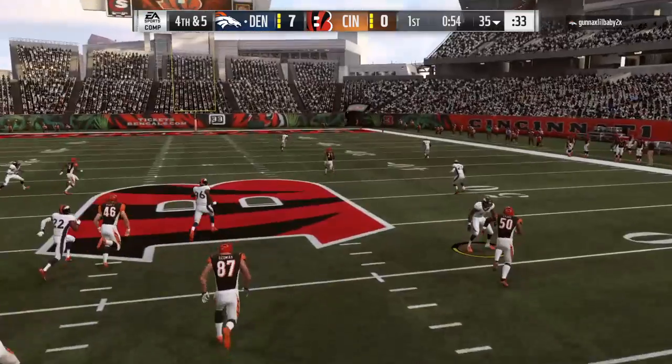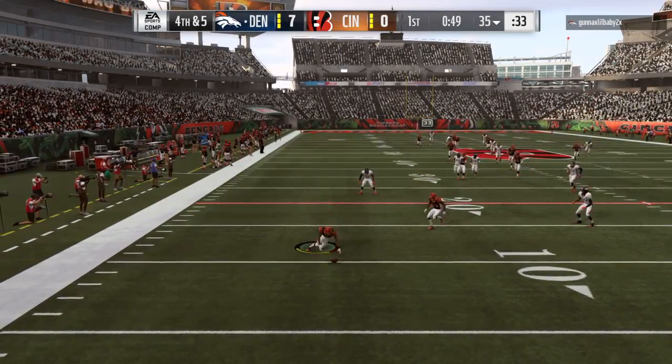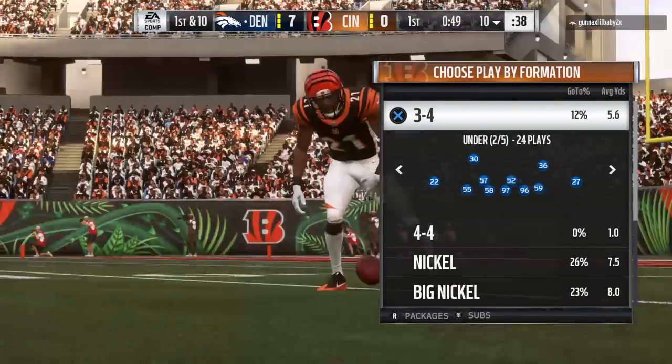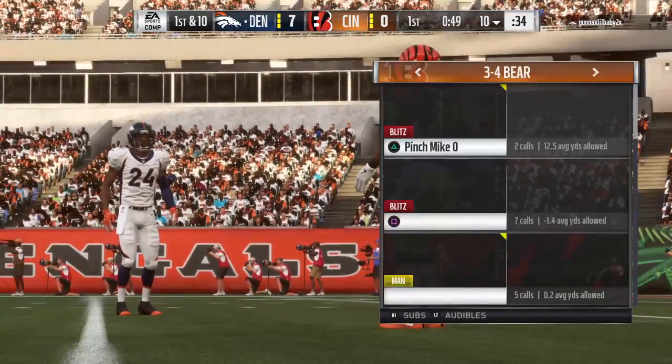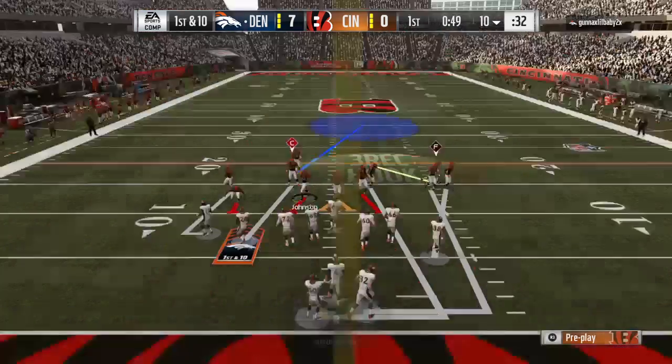Punting now is Huber as he sends it away. And this ball's going to be down now right at the 10-yard line. Good spot. Now this Broncos offensive unit ready to head back out onto the field. They'll be looking to duplicate that first drive, the one that got them that 7-0 lead.